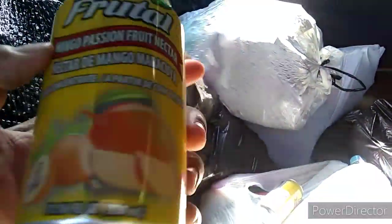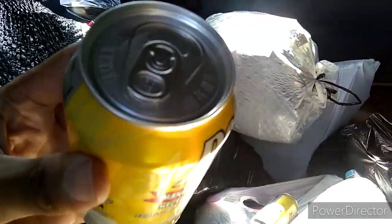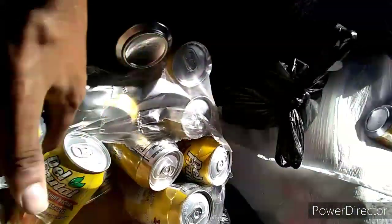Yeah. Some nectar juice. Mango. Oof. And it's not open. And they're cold. Someone just put them in here. I'm going to take a few of these.